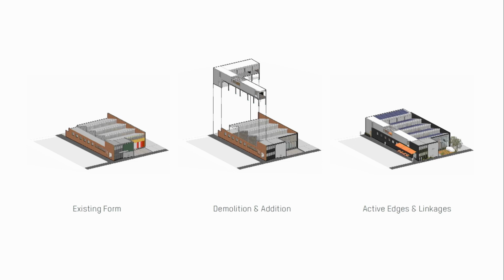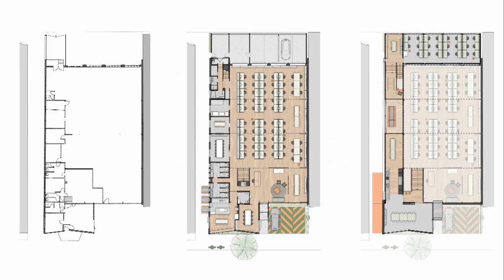If we look at the journey, it was really about understanding and respecting the existing warehouse form on the left-hand side, thinking about minimal demolitions and then additions, and utilising that pocket of land on the north that hadn't been built on. Then once we did this, connecting back into our environment, activating the edges and creating welcoming frontages to the building.